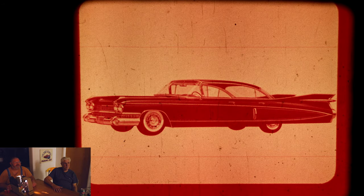I just love that Fleetwood, that side scoop. Yeah, no, that's a neat looking car.